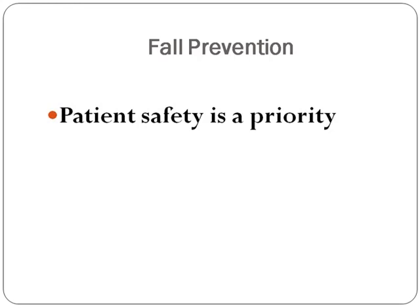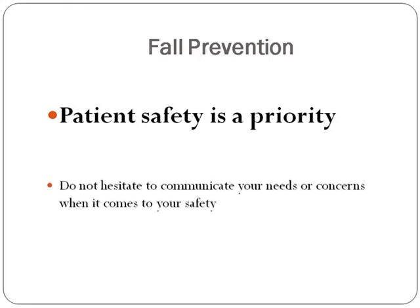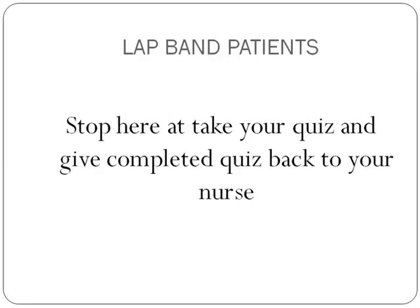Patient safety is a priority. Do not hesitate to communicate your needs or concerns when it comes to your safety. Lap band patients: stop here and take your quiz and give it back to your nurse.